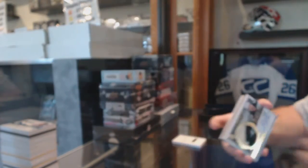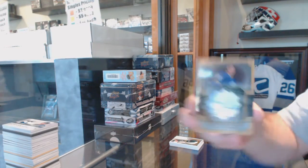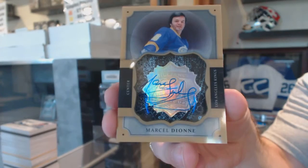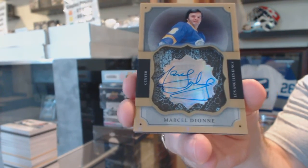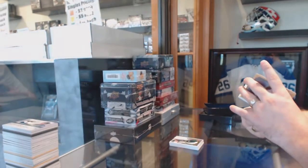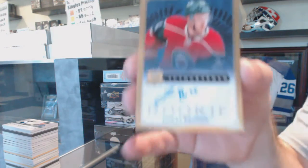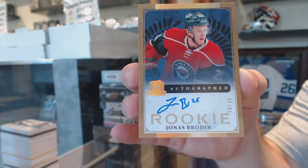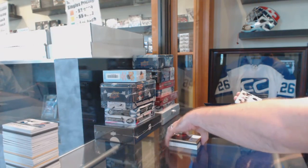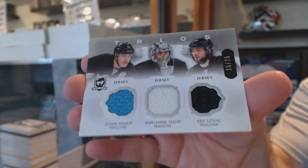Justin Fontaine. For the LA Kings, we've got a brilliance autograph, Marc-André Fleury. For the Minnesota Wild, /25, gold rookie auto, Jonas Brodin. And a triple jersey, /25. For the Pittsburgh Penguins, Malkin, Fleury, Letang.